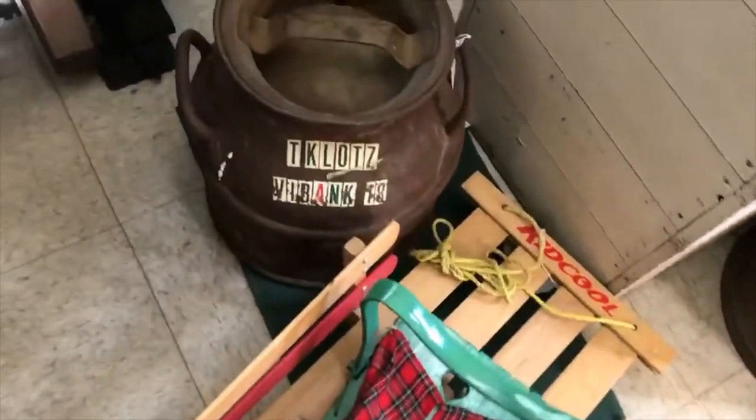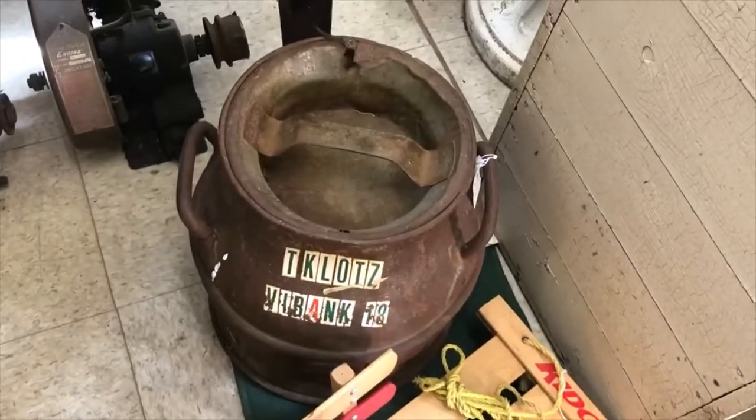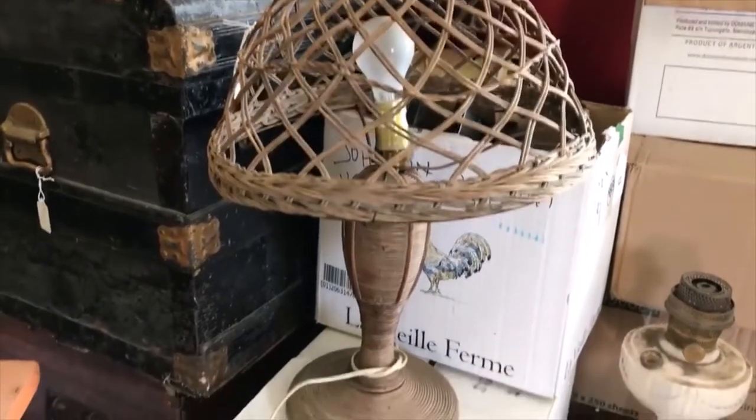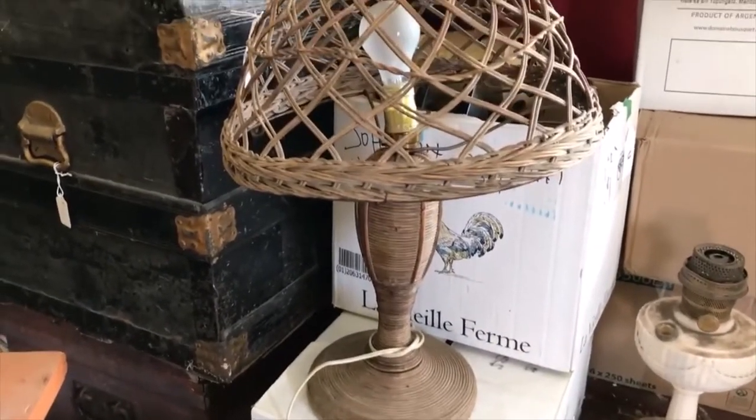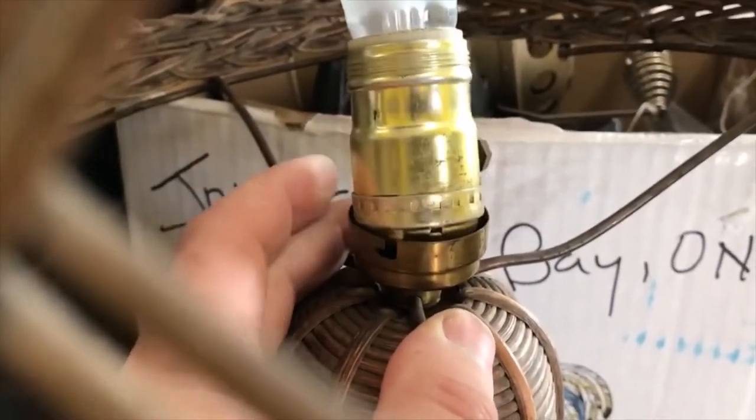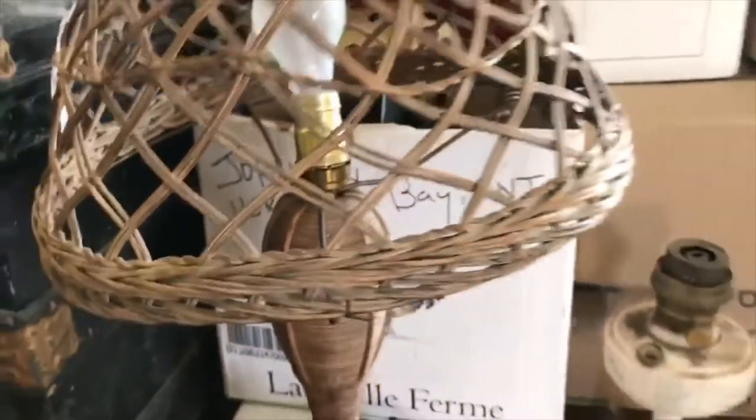And then there was a cream can, and from the last auction they forgot to give me a lamp that I won. This wicker lamp does need a new socket put in it, because whoever wired this one just wired in a modern socket in the old one. So yeah, kind of goofy. So that's got to get repaired.